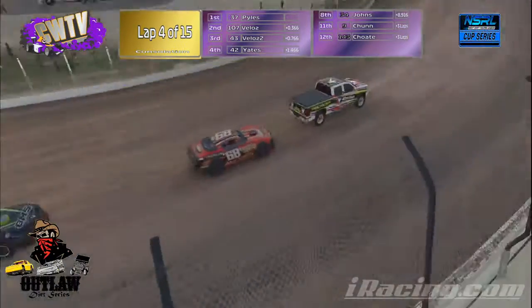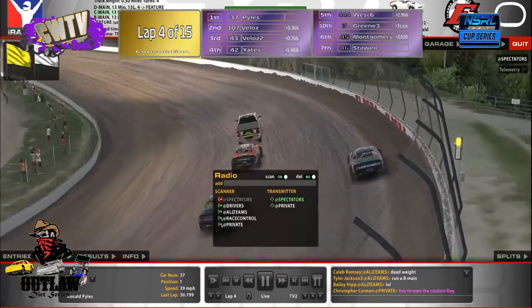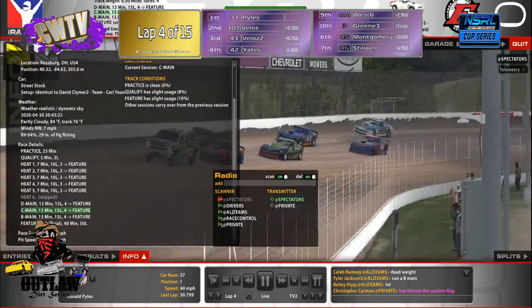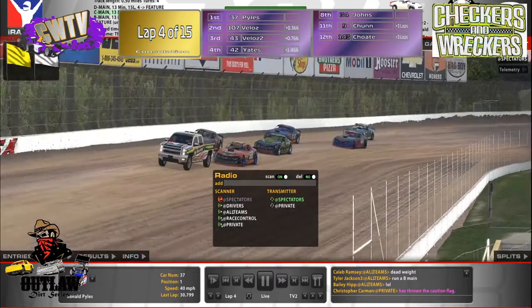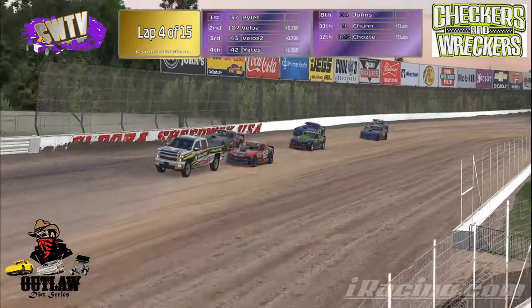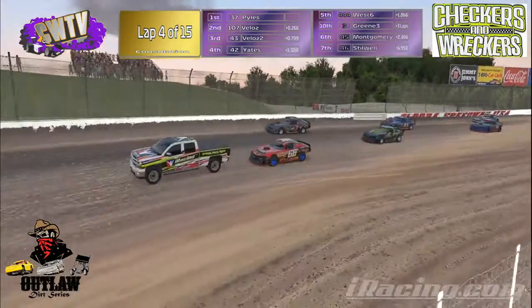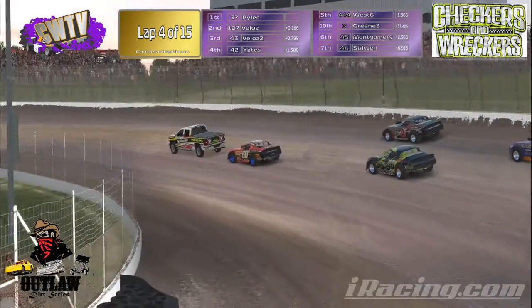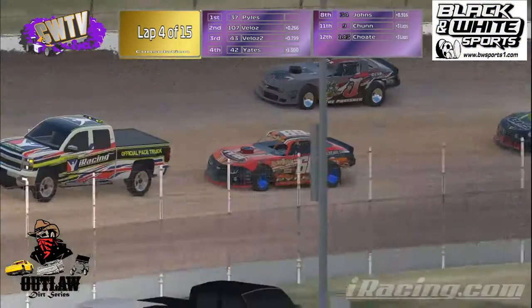Out of the C main, I think they're just taking the winner. We'll double check that real quick. We'll just take a look at it. Taking top 4, so it said 1 earlier. They will take the top 4. So right now in the transfer, Ronald Piles, Justin Velez, Milo Velez, and Shane Yates make it through there.